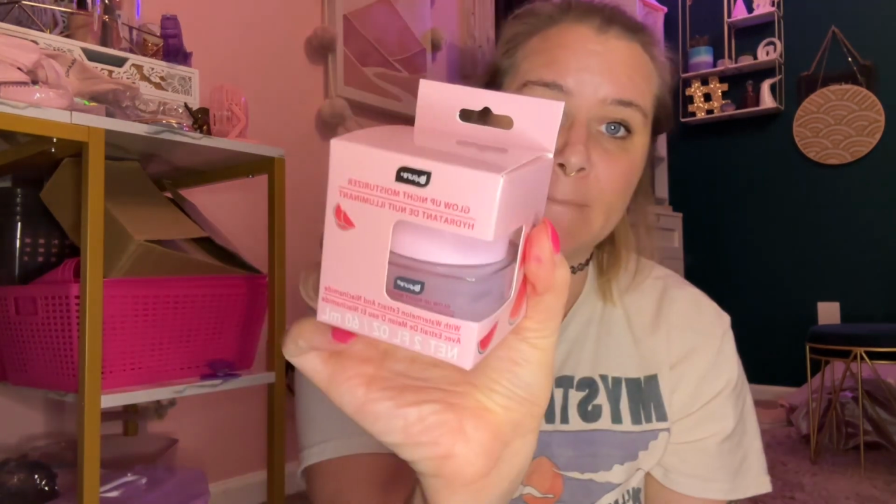And again, fruit theme basket or gift basket. You know what I mean? Care package. These will fit the vibe. And then, this one's the Glow Up Toner with watermelon extract and hyaluronic acid. And then this one is the Glow Up Night Moisturizer with watermelon extract and niacinamide.